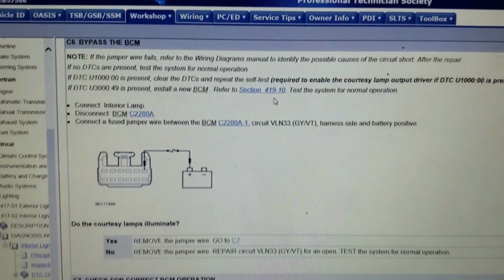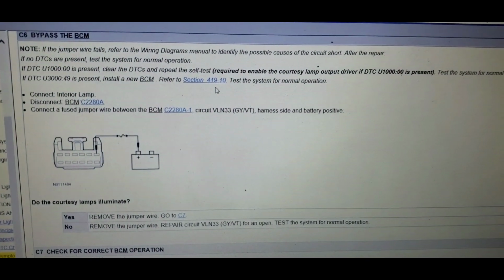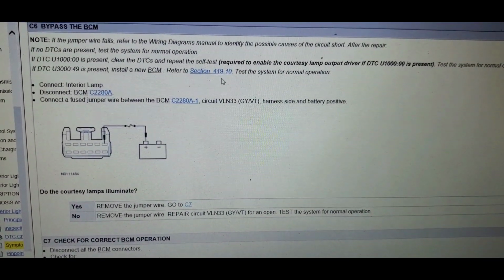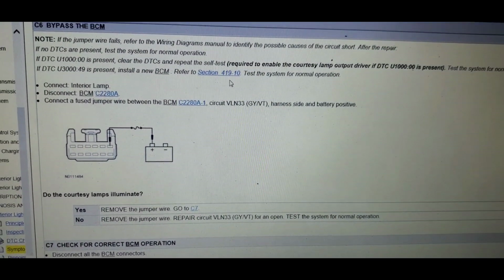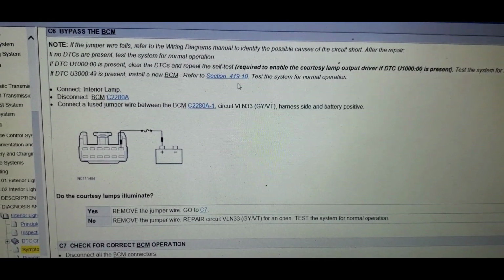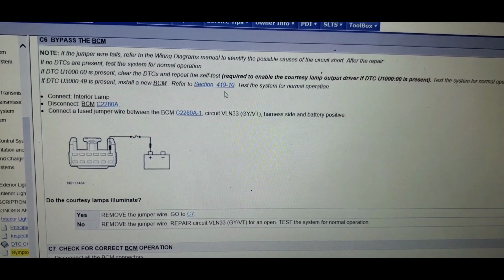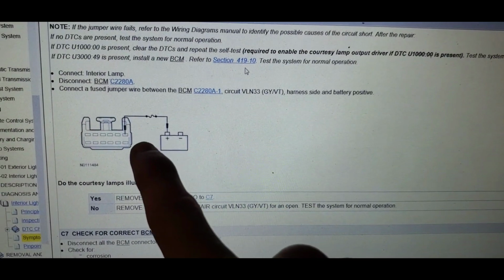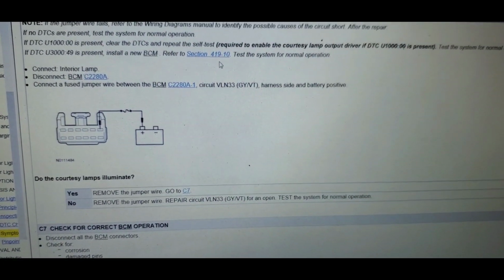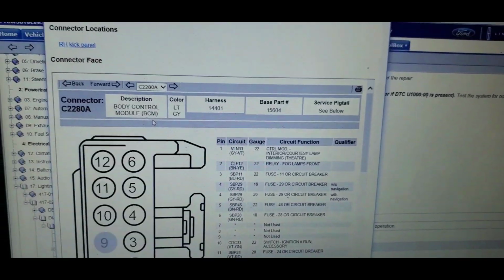It has two. So if you guys remember in one of my last videos, when we were bypassing the BCM, what were we checking? I forgot. I got a brain fart right now. But you guys can check it back a few weeks. We're going to bypass the BCM and apply power to this terminal right here on this connector at the BCM. So one might ask, well, with all those connectors at the BCM, how am I going to know? Well, I'm going to show you guys.